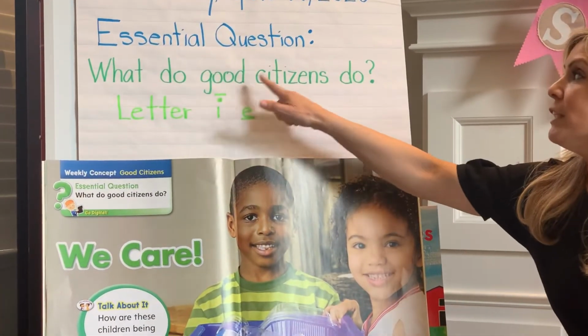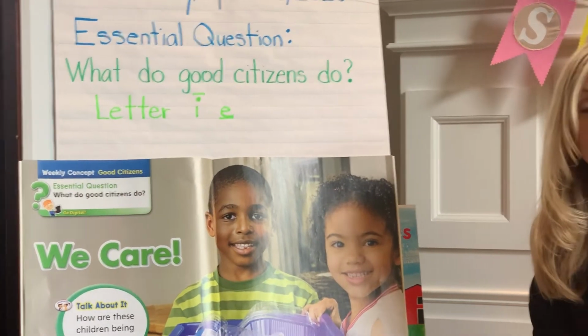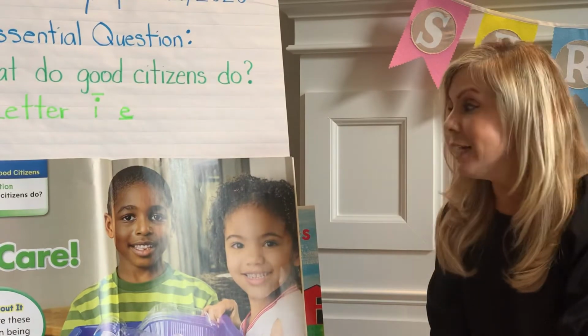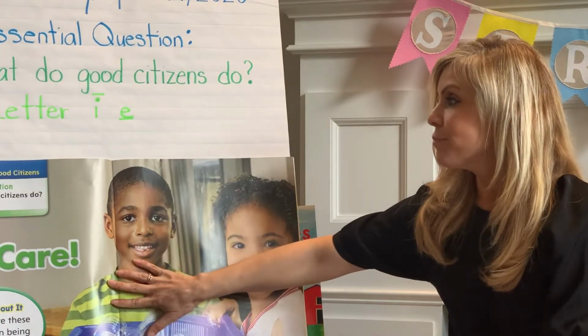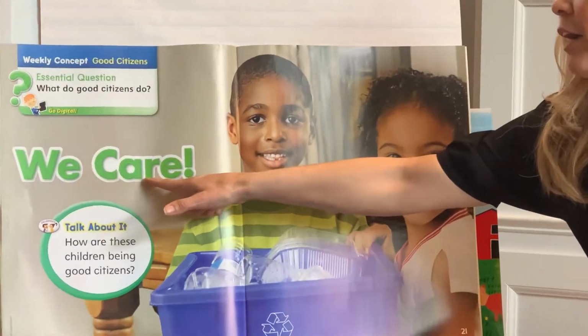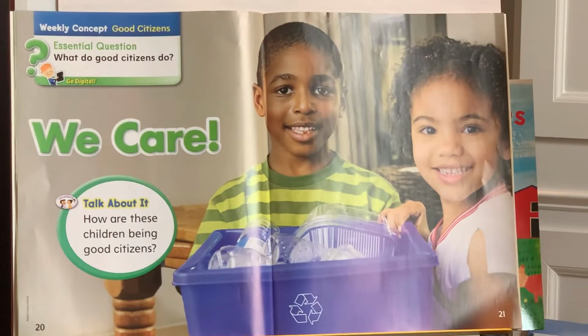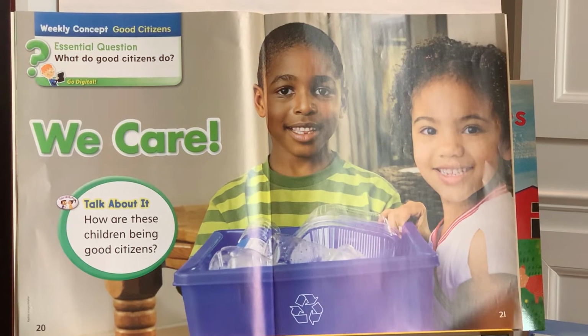Okay, so boys and girls, let's look at our essential question this week. What do good citizens do? And we know what citizen is because we just learned that citizen is a member of a community. So let's look at this picture. Okay, it reads, "We care!" So that means they really care because they are saying that with excitement. And we have to think about this. How are these children being good citizens? Can anybody tell me?